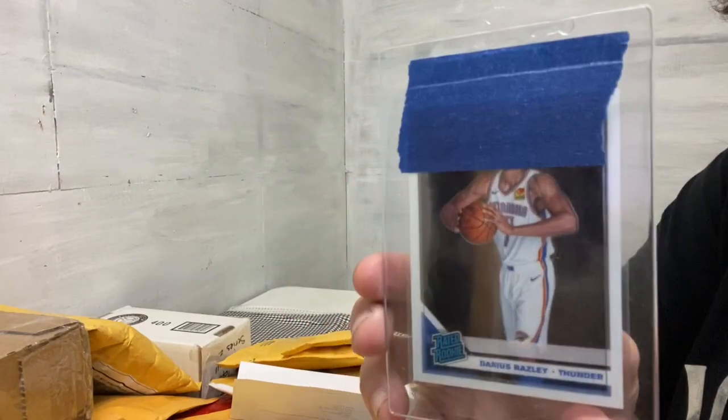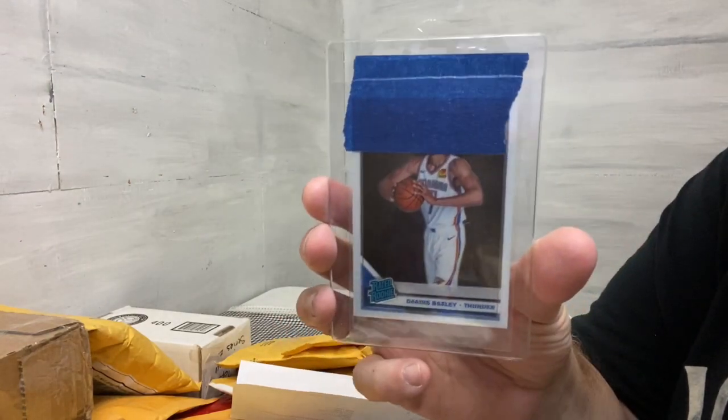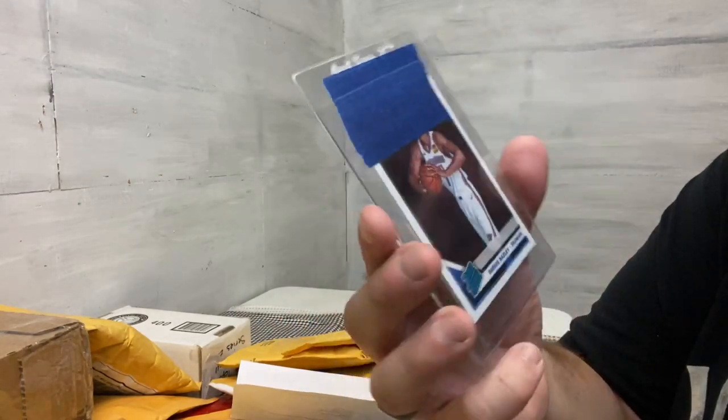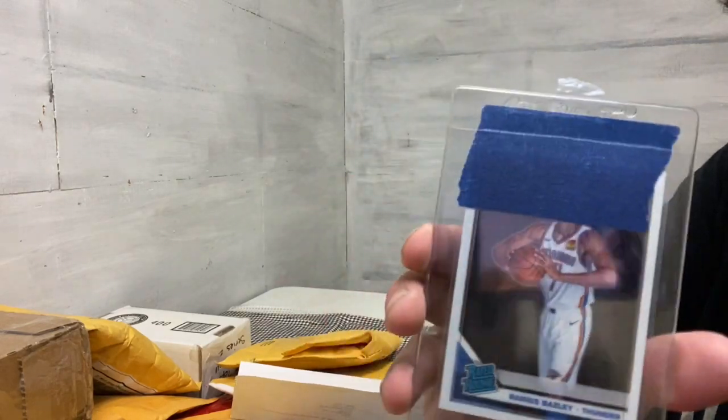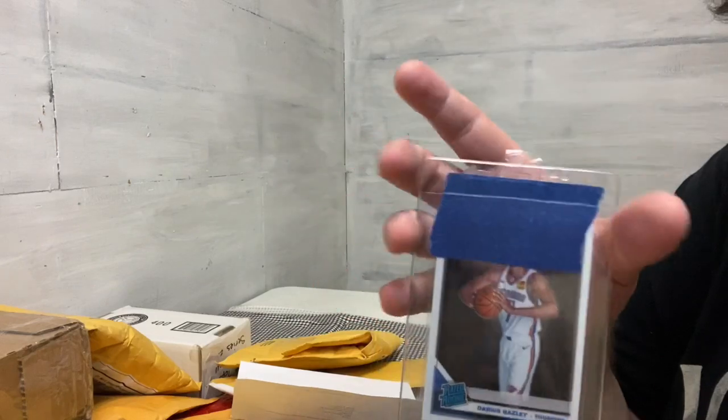He is playing really well for the OKC right now. Good power forward. He may improve. More than likely, I'm going to hold on to these. Optics aren't quite as good as Prism, but I'm going to hold on to him, wait till he has a really good game or a couple good games in a row, and either sell them in a lot or sell them individually.